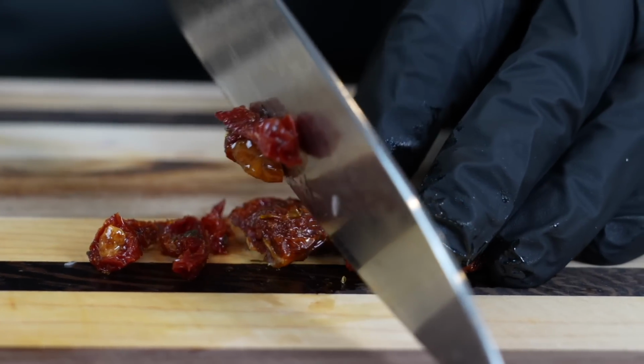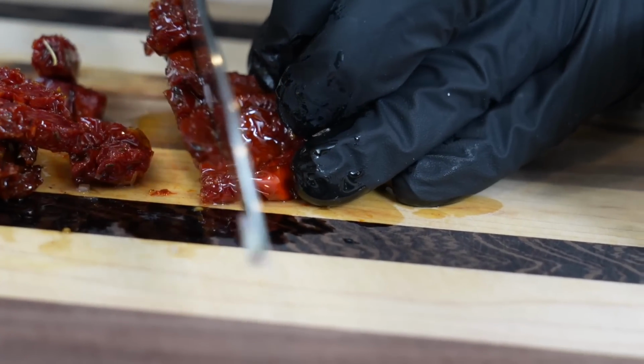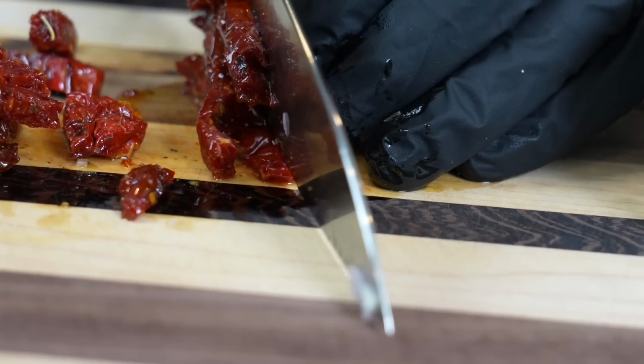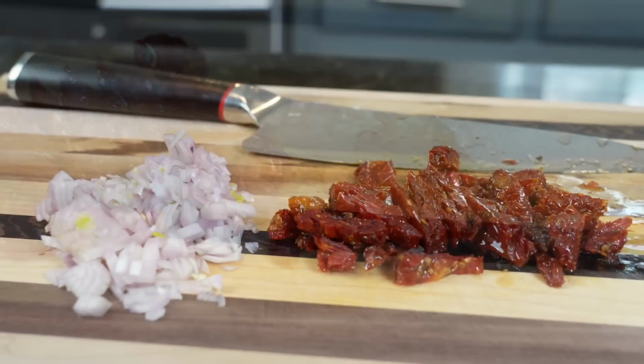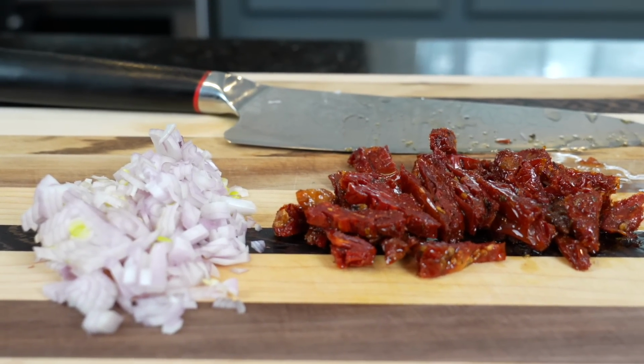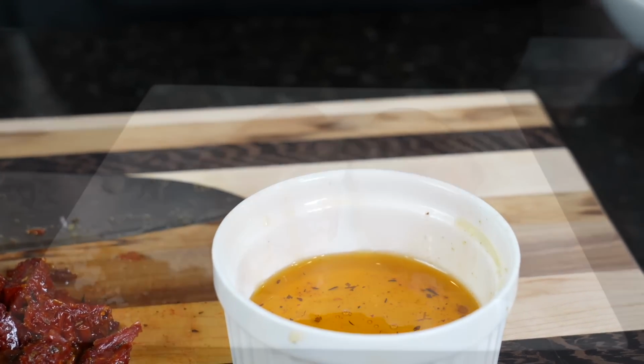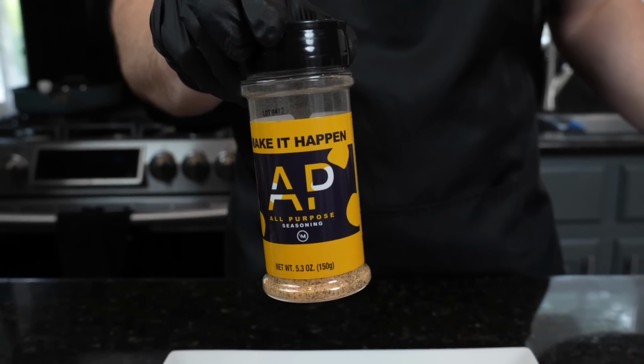Next, we're gonna dice up these sun-dried tomatoes. These are gonna add some great flavor. If for whatever reason you don't like tomatoes, you can leave them out. You could also use cherry tomatoes or grape tomatoes in place of these, but I like the sun-dried for this recipe. There we go. We got our shallot and our tomatoes prepped and ready. We're also going to use a little bit of this oil that the sun-dried tomatoes came in. No flavor left behind, my friends.